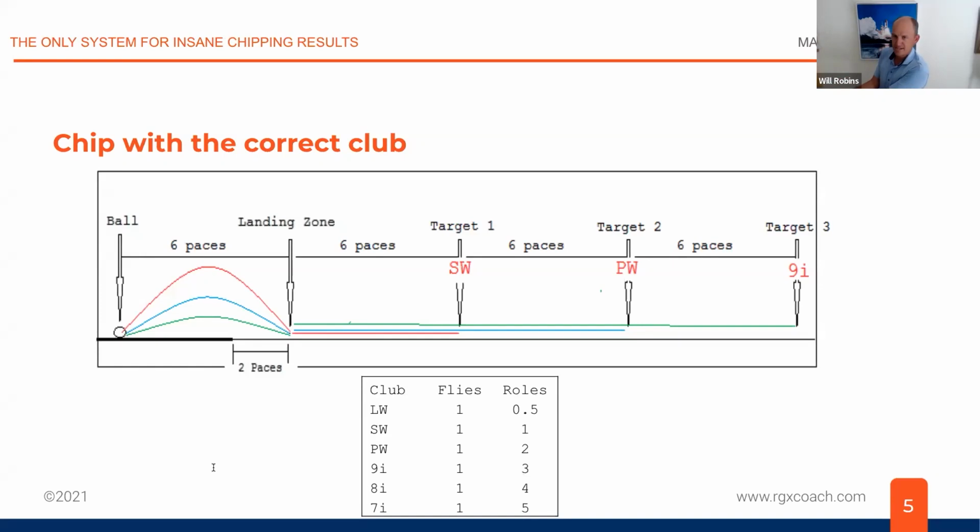Okay, well, if you go back to 9 o'clock with your sand wedge, you fly it 35 yards. Well, now they can actually go ahead and start pitching the ball. Does that make sense? Yeah, it does.